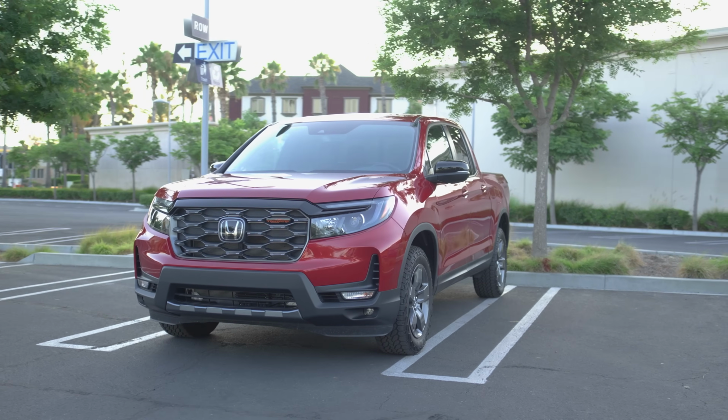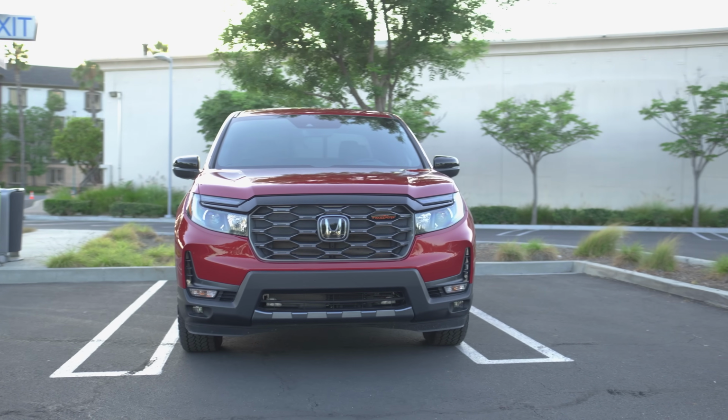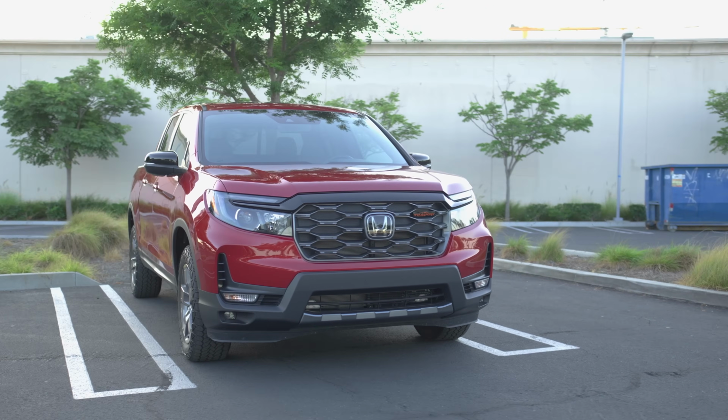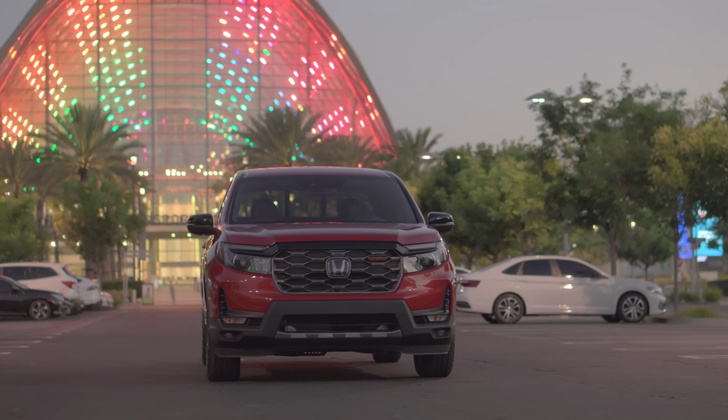Unfortunately, despite Honda's efforts to give it a more rugged look over the past few years, it still sort of lacks that aggressive appearance of most trucks. But if you can get over those aggressive looks, it really is a great truck.